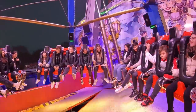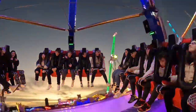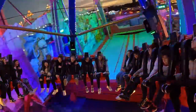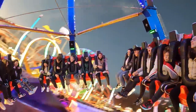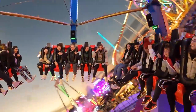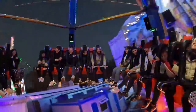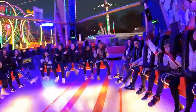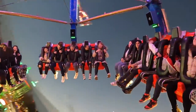£8 to ride, and yeah, I've got to say, from watching it off ride, the cycle looks a bit stingy, about 45, 50 seconds, which yeah, for £8, that's not great. We only wait about 5 minutes. Whoa. I think we're going straight into it, no real build up, straight into the full swing. Woo! Here we go.